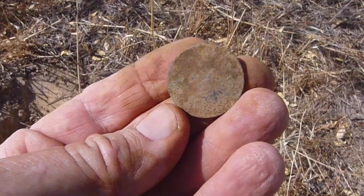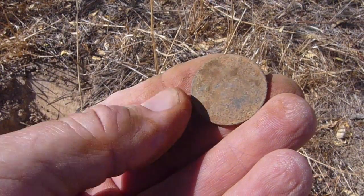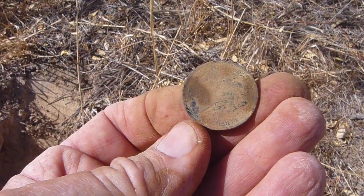We'll have a look. Well, there's a coin. I've just given a quick bush clean. It's evident that it's a Victorian halfpenny. I can see Victoria on one side. Well, it looks to be in good nick. Look at the corner down there where I've cleaned it.